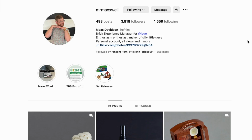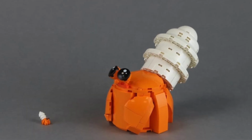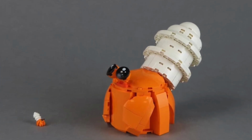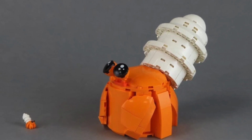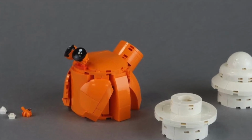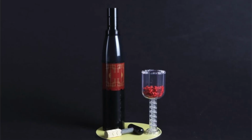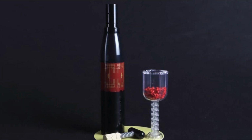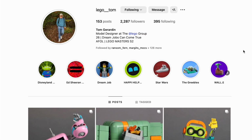Talking about this Hermit Crab, now we are with Lego designer Max Davidson that we feature many times on the channel. He has an upscale version of the Hermit Crab that can also come apart in the same way as the official part comes. You can see all the 3 pieces over here. Very good build. And he also had another fun entry, which is the Cabernet Sauvignon. Very clever build.